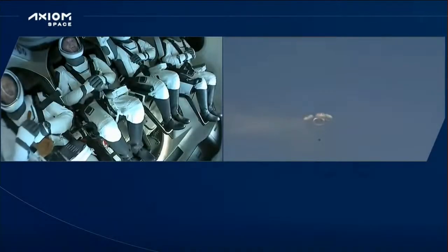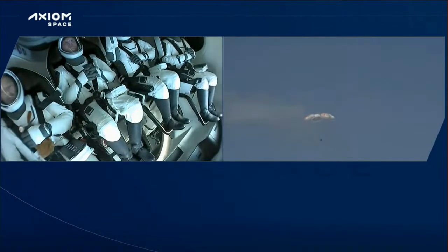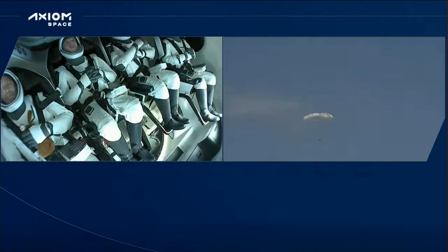And like you said, that's a testament to the design of the vehicle doing exactly what it was designed to do and what it absolutely has to do safely. And like you said, rinse, reuse. It's all part of reusable spaceflight. First live view of our crew there from inside the Dragon capsule now that they have re-entered the Earth's atmosphere.